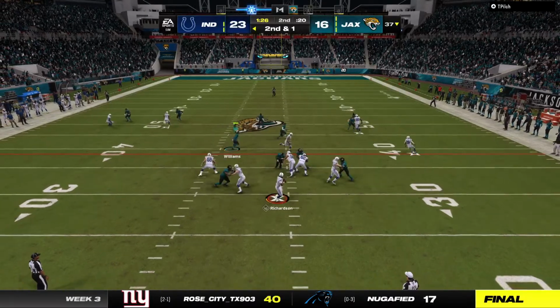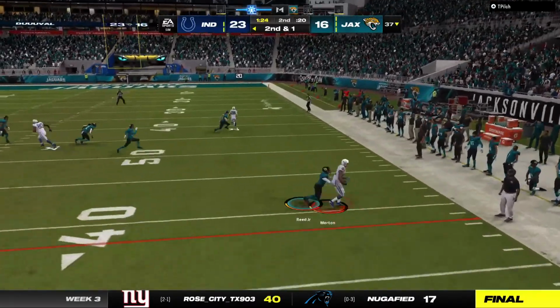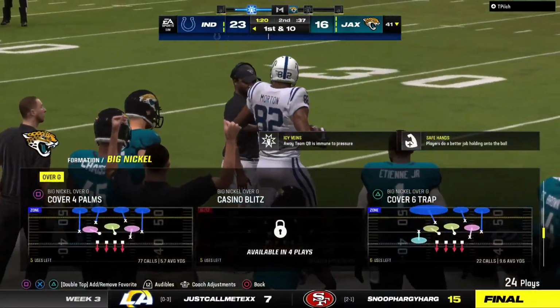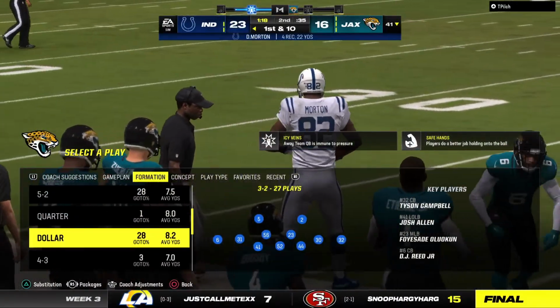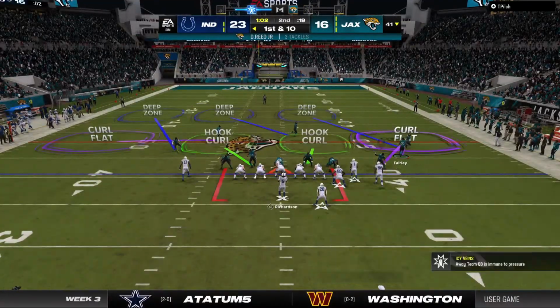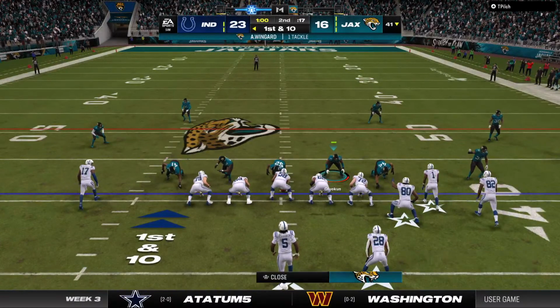Back to throw. Here's Richardson. Right side, this is Morton. 4 yards the pickup, 1st down. Well, if you do read man coverage, Brandon, the drag route's a pretty good one to run against it because you're running away from people on it.